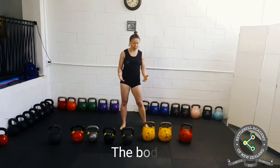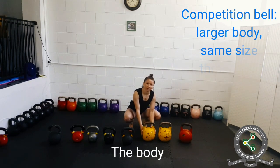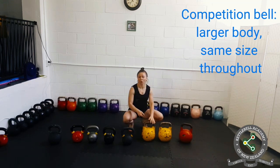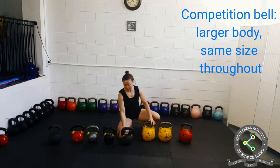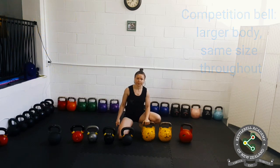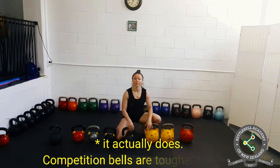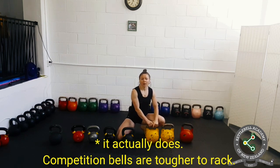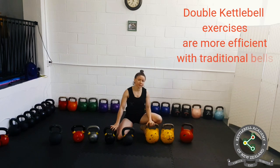Next, the body of the kettlebell. As you can see, the competition kettlebells have a large body that stays the same across all weights. The traditional kettlebell has a smaller body and it increases slightly as the weight of the kettlebell increases. The body size of the kettlebell doesn't make much difference when you're swinging a single bell. When you're swinging doubles, however, it might make a difference for you if you're a small person.